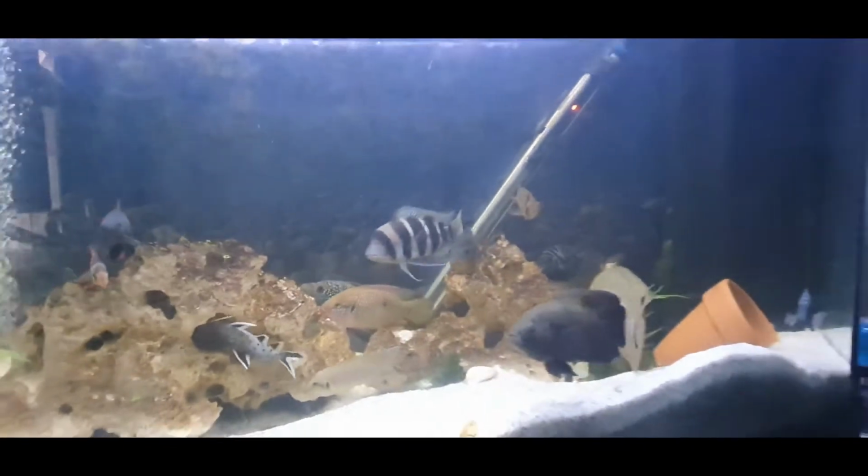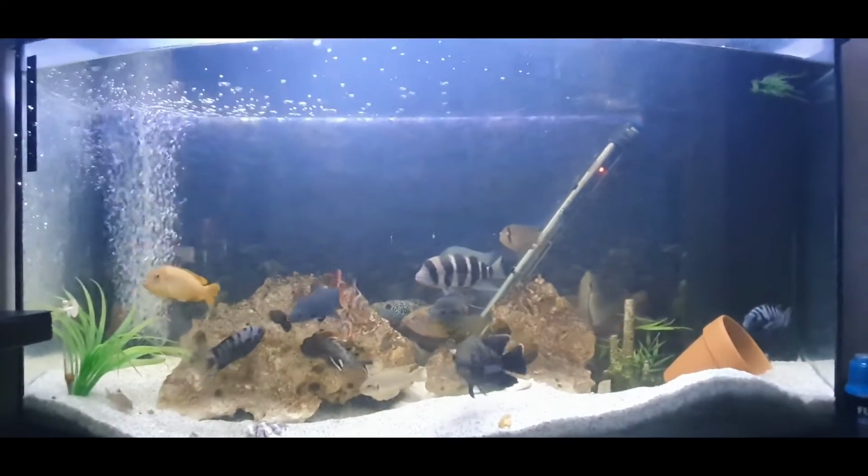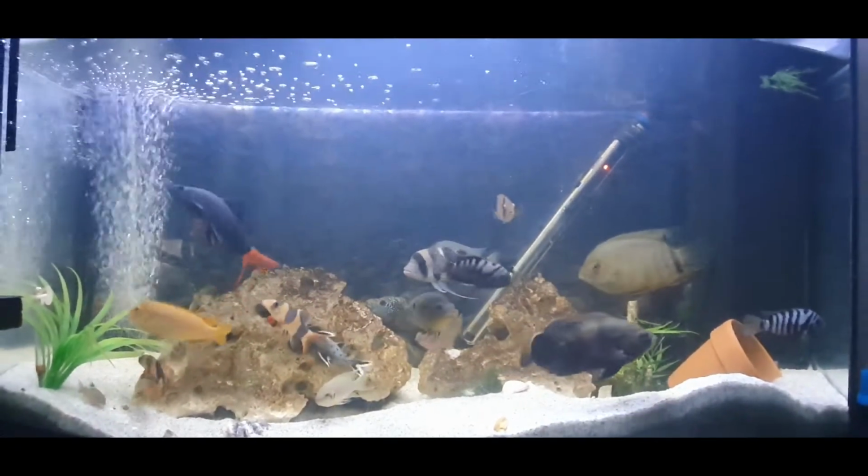So this is the fish tank that I'm going to clean today. It's looking a little bit neglected. So let's get on with the time lapse and let's get this tank done.